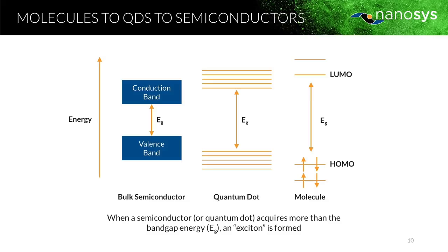And this energy is called the band gap energy. A quantum dot is in between those two systems. It has more states than a small molecule because it has many more atoms, but it doesn't have this continuous band like bulk semiconductors do. That gives it some unique properties.